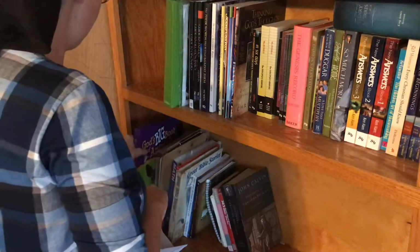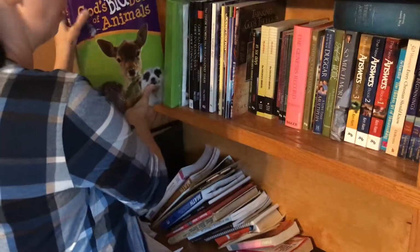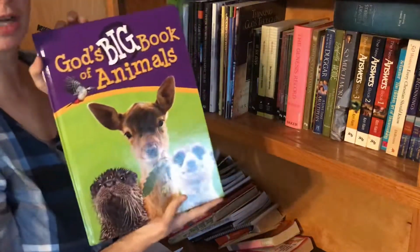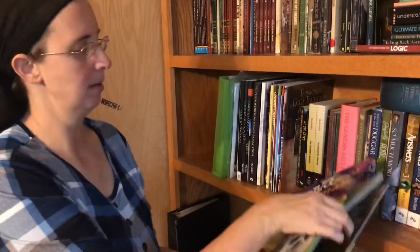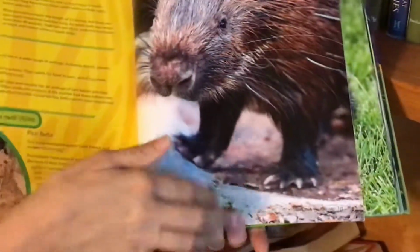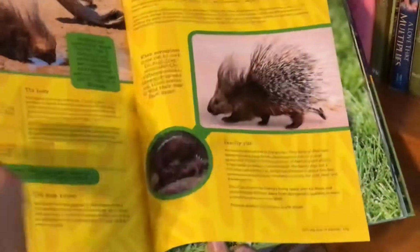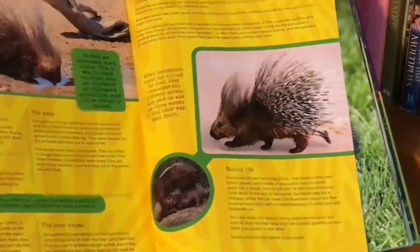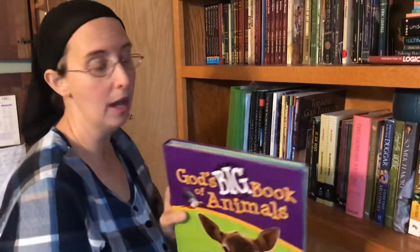Okay, so I'm gonna give a book suggestion right now. Huge book, doesn't fit on my shelf there, so I gotta find a spot for it. This book is awesome. It is from Master Books, God's Big Book of Animals, and every animal has beautiful pictures and short facts about the animal. Very well done. The kids love to just sit and look through this. Even Malachi will just sit and look through it.